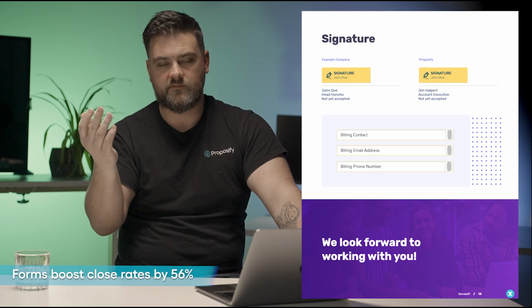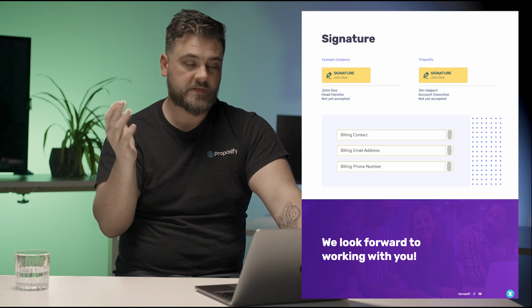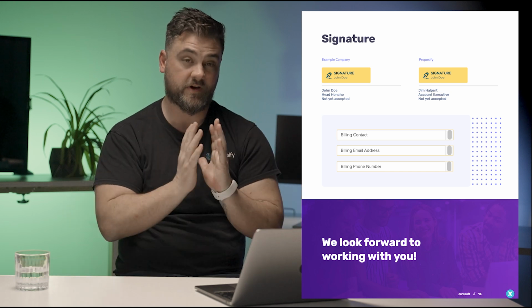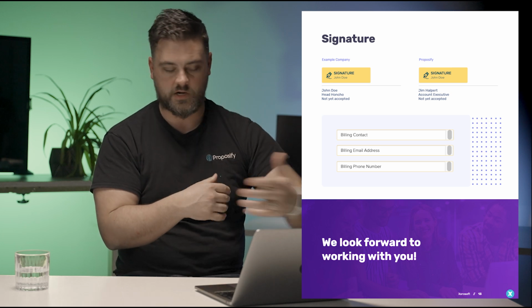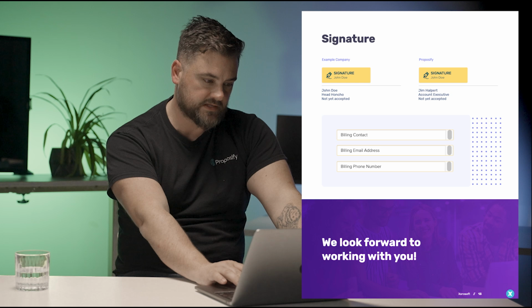But next steps is a really effective thing to include in your proposal template that a lot of people miss, because really it's essentially your call to action. You're showing the buyer what to do next to close the deal, and hopefully just compressing that sales cycle so that there isn't as much back and forth and sending an additional contract through some other piece of software to get a signature. You're just including it all in the proposal itself.